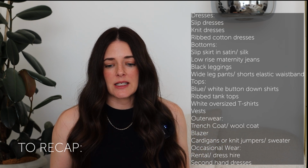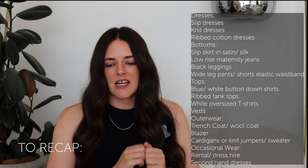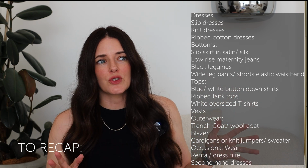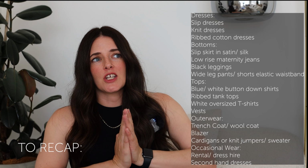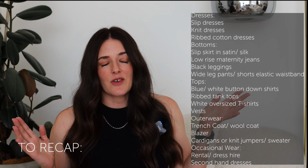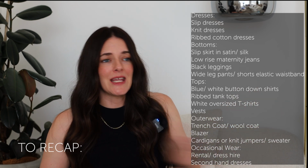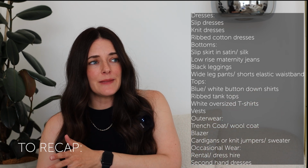That's basically the capsule. Those are the key things that I think if you have those in your wardrobe, you can achieve a lot of outfits without tearing your hair out trying to work out what will and won't fit. It basically takes you from beginning through to the end of your pregnancy.